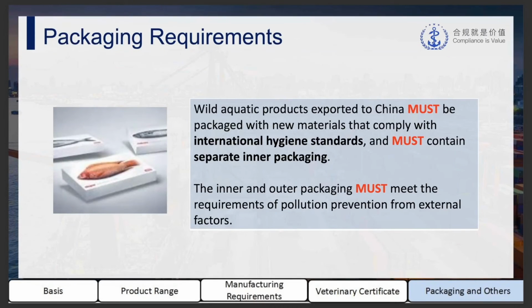Wild aquatic products exported to China must be packaged with new materials that comply with international hygiene standards and must contain separate inner packaging. The inner and outer packaging must meet the requirements of pollution prevention from external factors.